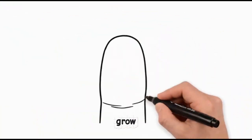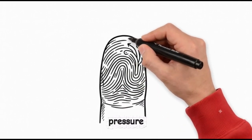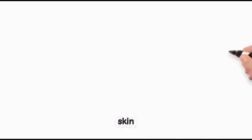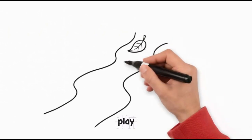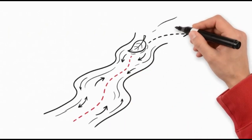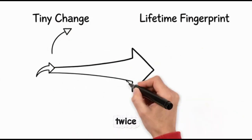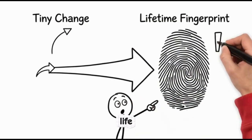As those ridges grow, countless tiny influences shape them. The exact pressure of the surrounding fluid, the position of each baby's fingers, how fast different parts of the skin grow, and even microscopic movements inside the womb all play a role. It's like dropping a leaf into a flowing stream. The current changes ever so slightly each second, and the leaf never follows the same path twice. Could tiny changes really leave permanent marks for life?